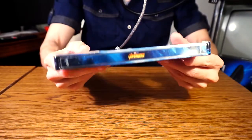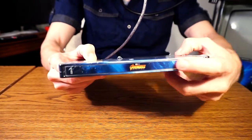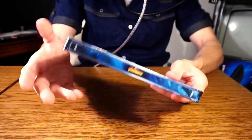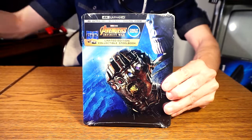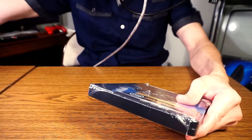You can kind of see the spine going on right there of the 4K. It has Avengers Infinity War really tiny there in the middle, and then a little bit of a galaxy background right there. We'll get into much more detail as soon as I crack it open, so let's go ahead and do that. Gonna take my keys here because it's the only thing that I have close by me to remove the cellophane. Actually, you know what? I don't think I really need that.